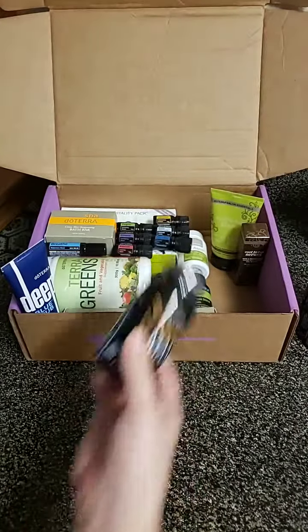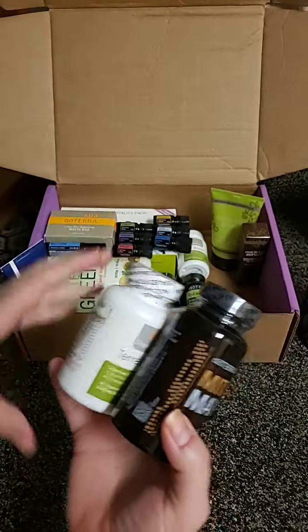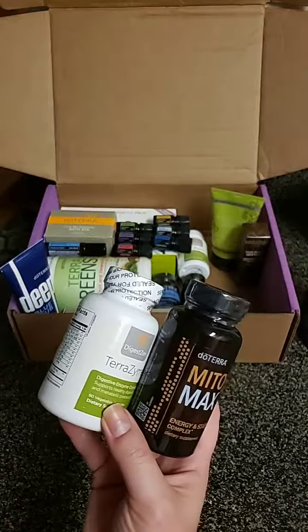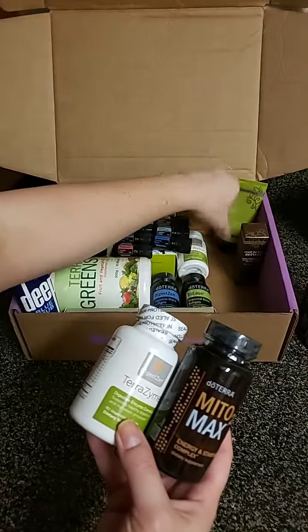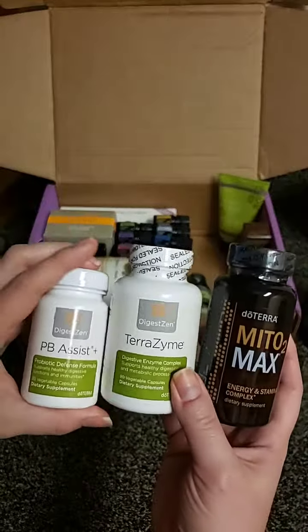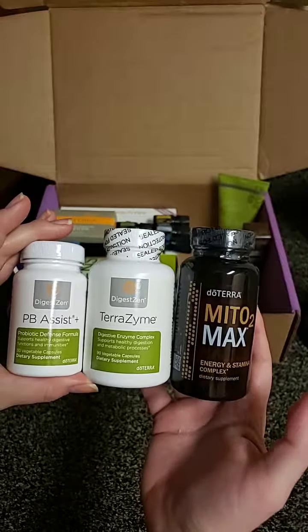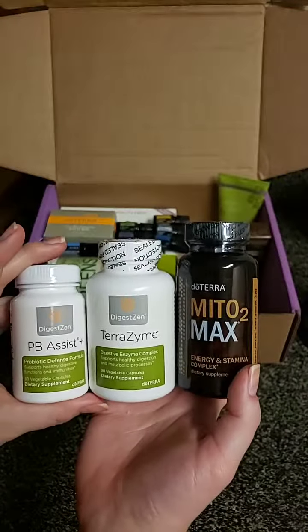Next things next, I always get all my supplements. You can see back here the Lifelong Vitality Pack, and with that pack you can add on up to 3 additional products at a reduced price. So I went ahead and added on the PB Assist, which is our probiotic, the Terrazyme, which is the digestive enzyme, and the Mito2 Max, which is the energy and stamina complex.